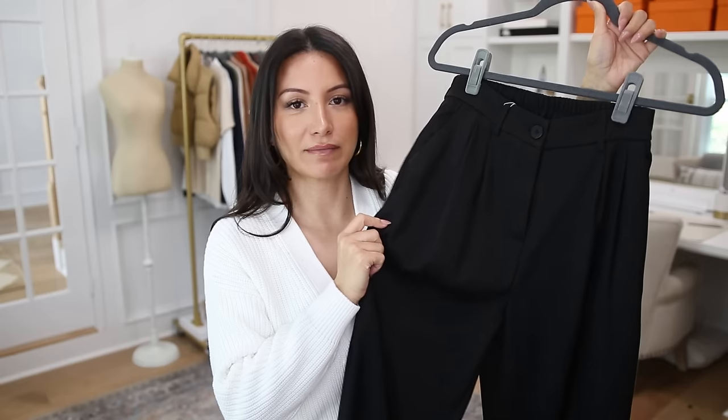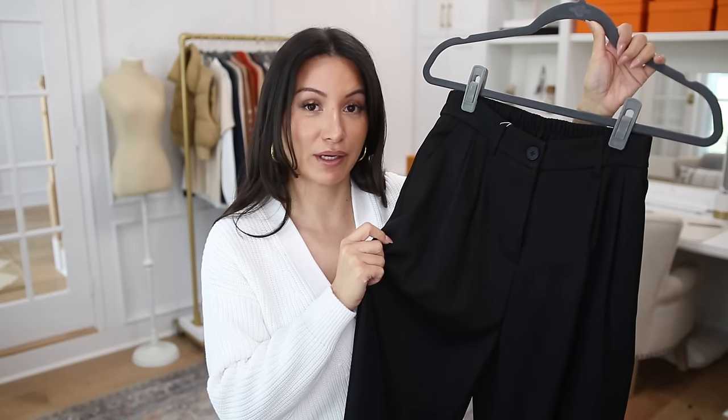But they're all linked to this particular link. So when I link these, get any of those styles. And I also love the fact that they come in different lengths. So I get the short version as well. So it's going to be a little bit more petite friendly, but I highly recommend these. These look so good and they're really comfortable too.